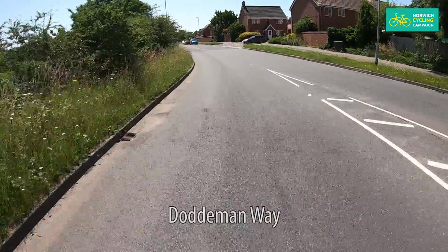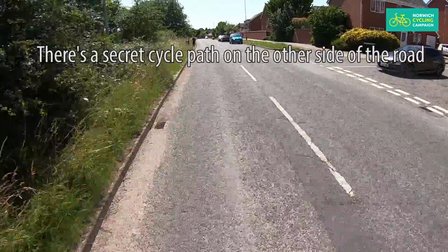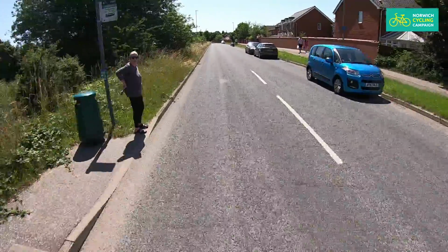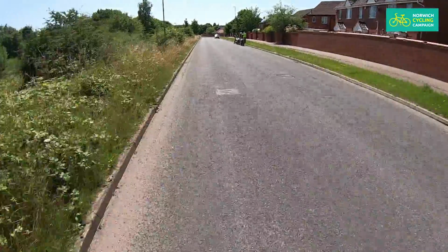So left onto Dereham Way, and when I was editing this, I noticed another hidden cycle track on the other side of the road, which is probably why they didn't provide a cycle track on the left here, but it's no good if we don't know about it. If we'd have known it was there, we would have used it.